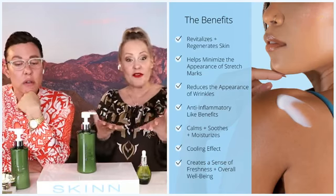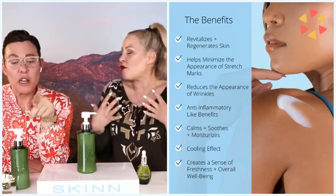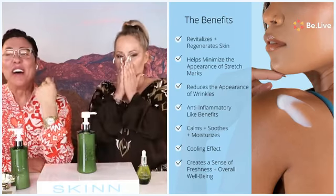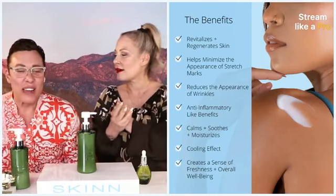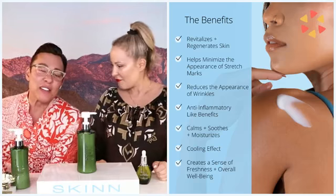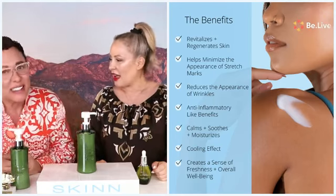There's that cooling effect that we were talking about, and that sense of freshness and well-being. And it really does. I really feel that way when I use it. You can use it throughout the day as well because it's so lightweight. Every time you put it on your legs, it's like all the heat and tiredness goes away from them. It's really nice. Yeah, I love it.